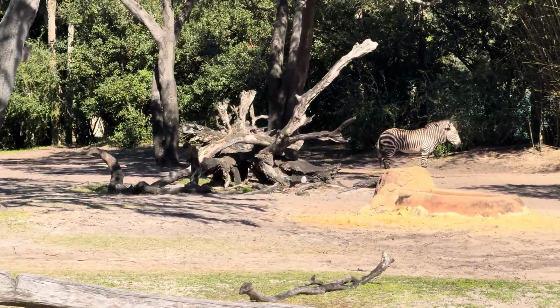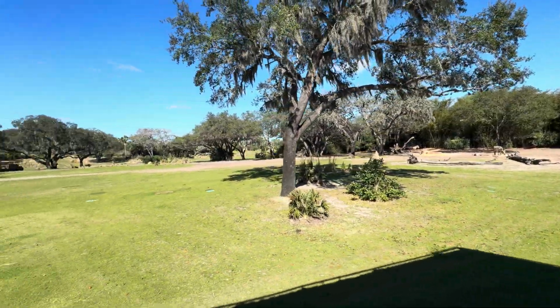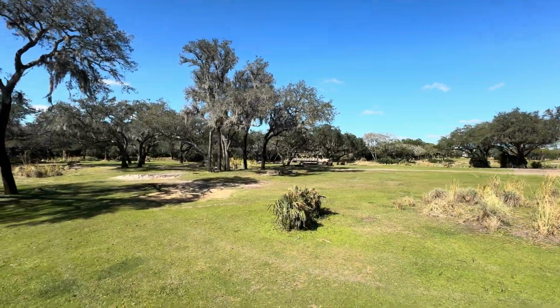Now a group of zebras is known as a dazzle. So we saw down there was a small dazzle of zebras. Now you can tell that those guys are black with white stripes. You can tell because their noses and hooves are black. That's how you can tell if they're black with white stripes or white with black stripes.